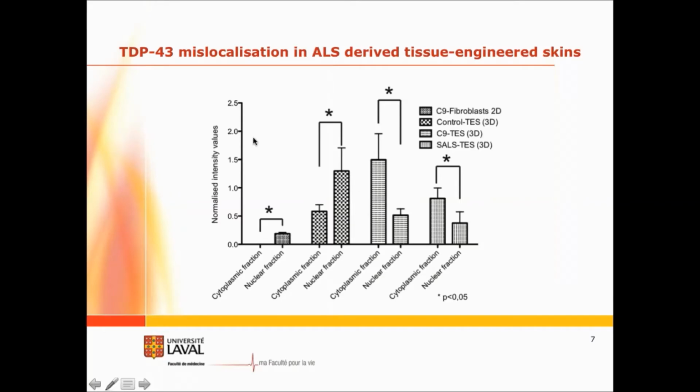And what we were able to see, in fact, was that in the control tissue engineered skins, so derived from control patients, TDP43 was mainly detected in what we call the nuclear fraction, so the nucleus of the cells, and only a bit detected in the cytoplasmic fraction of the cells, so the cytoplasm. But when we check the same thing, TDP43 in the C9orf72-derived TES or in the sporadic ALS TES, what we can see is a shift where TDP43 becomes mainly present in the cytoplasmic fraction of the cells and less present in the nuclear fraction of the cells.